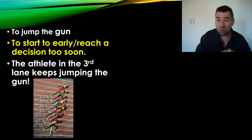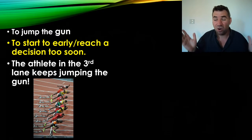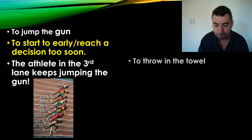And nowadays, again, we use this when it's nothing to do with sports. We can use it, oh, I think you've jumped the gun, means you've reached a decision too quickly. So it's a very useful expression. The athlete in the third lane keeps jumping the gun. So this is literal, and this is to do with sports.